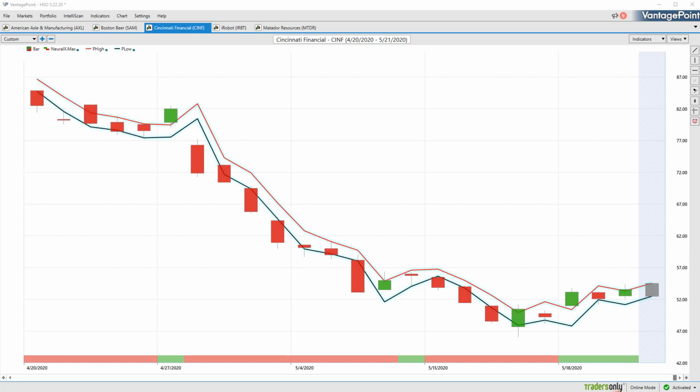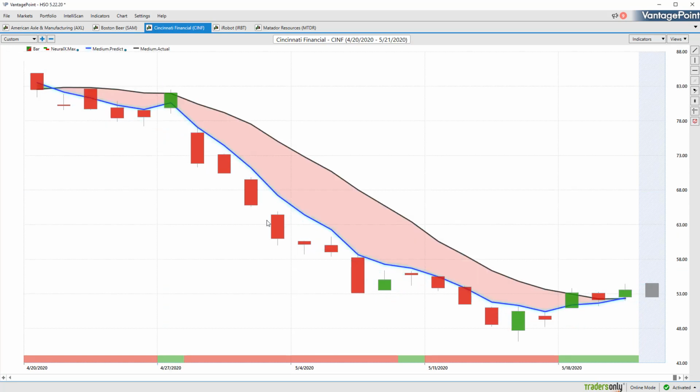But what's interesting is over the past week, when we look at those forecasts, that's changed here. Very clearly, Cincinnati Financial has been forecasted to move higher over the short term. And here it's just saying, look, the trend is now up. If you had been short over this period, you don't want to be shorting the market anymore. You actually want to go ahead and get long here.